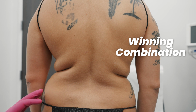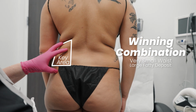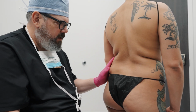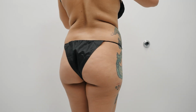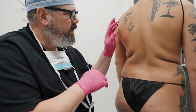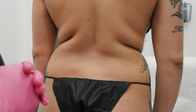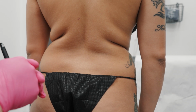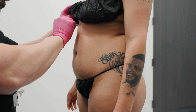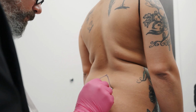But the winning combination is always a very small waist and a large fatty deposit here in the key area and in the flank. So when we remove the fat from this area, and she has a small waist, and we do the lipo of the whole back, that usually looks very, very good. That's why we call it the winning combination. Come with me, I've got to do a little marking and then I'll show you in the operating room what the winning combination looks like when she's on the table.